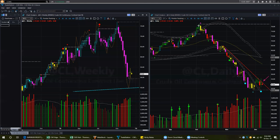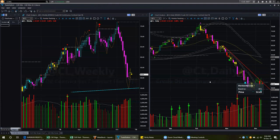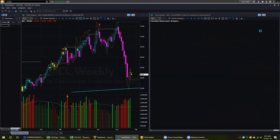That can be used to take a short trade. That is to use the resistance in the daily chart, which would be at this level, and then move to the intraday chart to fine-tune. And let me do that.